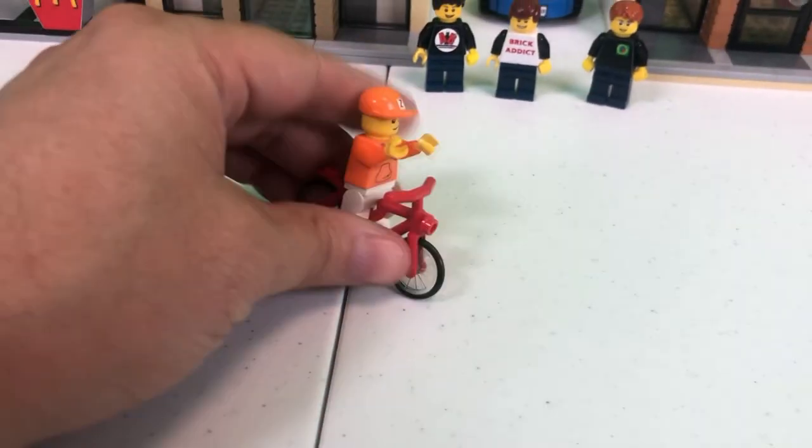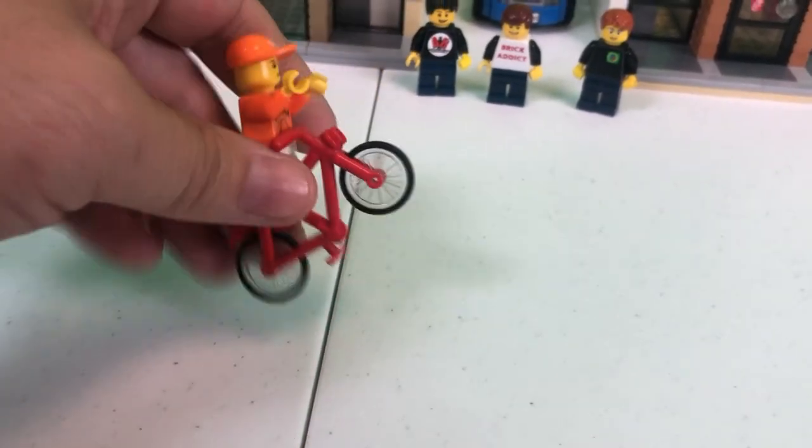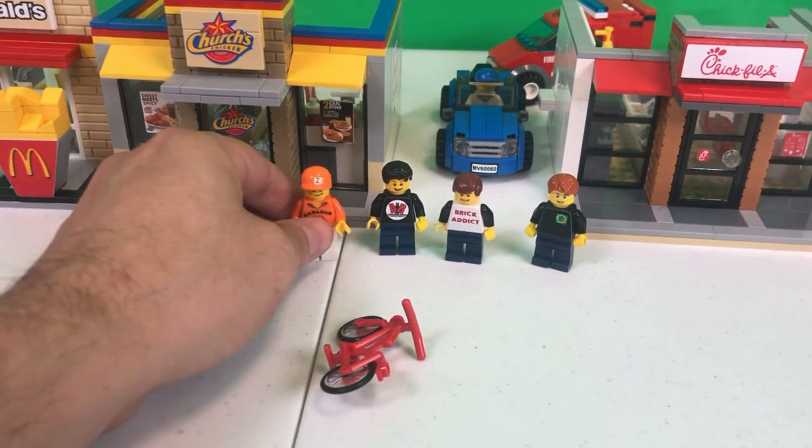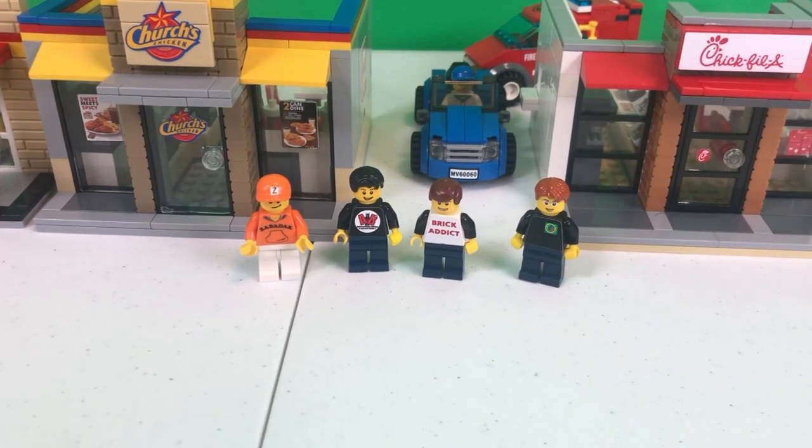Zabadak, why are you riding the bike with your arms in the air? Well, of course he would wipe out and have an accident. There you go, man. You're going to end up needing a crutch for another month.